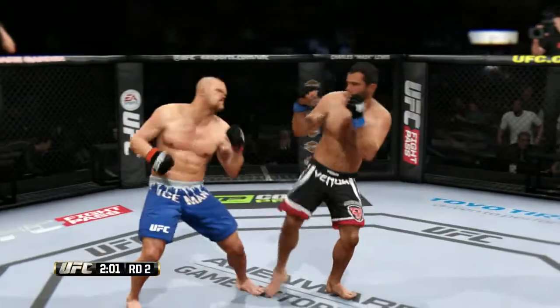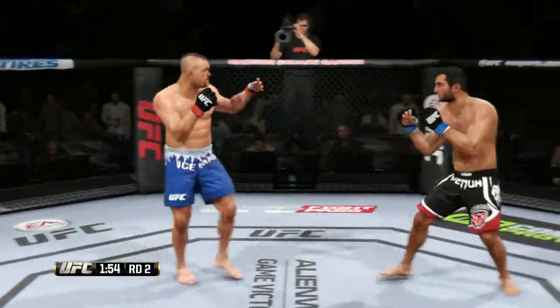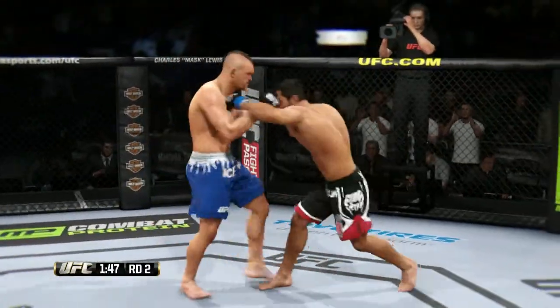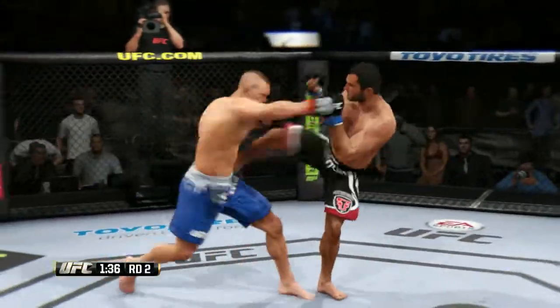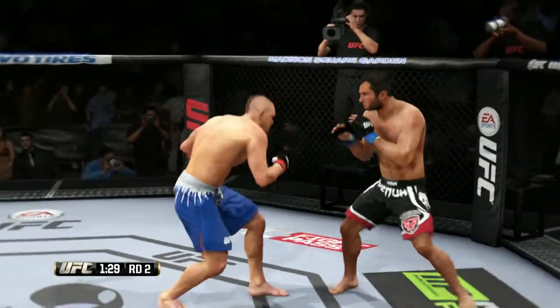Two minutes. He scores with the leg kick. Chuck Liddell has got to start checking those leg kicks because they are doing a ton of damage. Those leg kicks are getting through, and he cannot take too many of those. Those are some really punishing shots. Good kicks, Joe. Great job with the roundhouse.